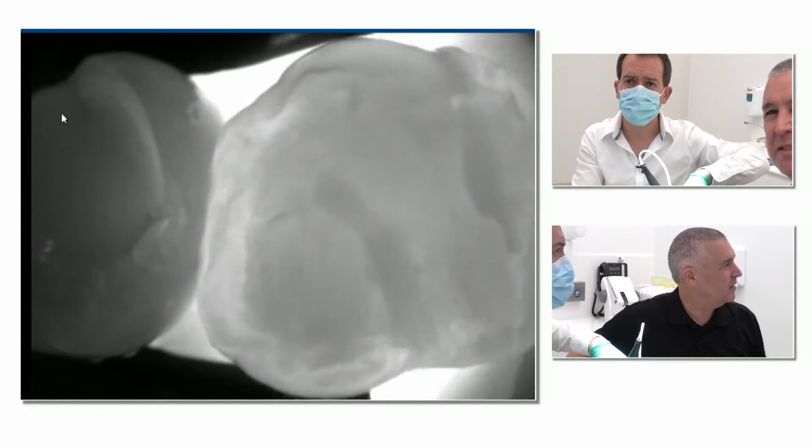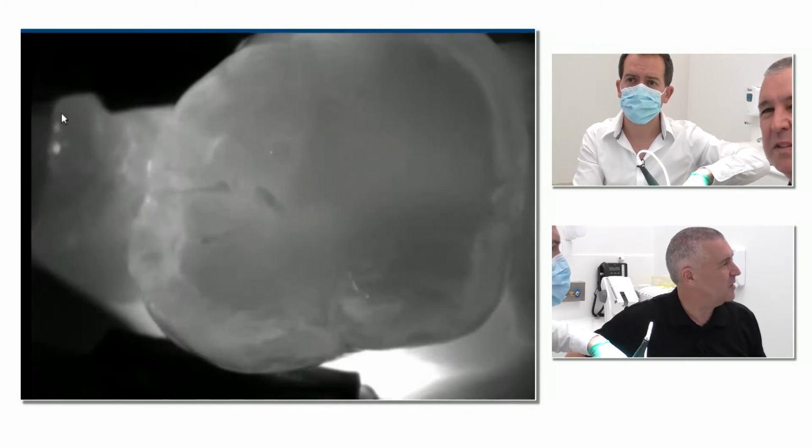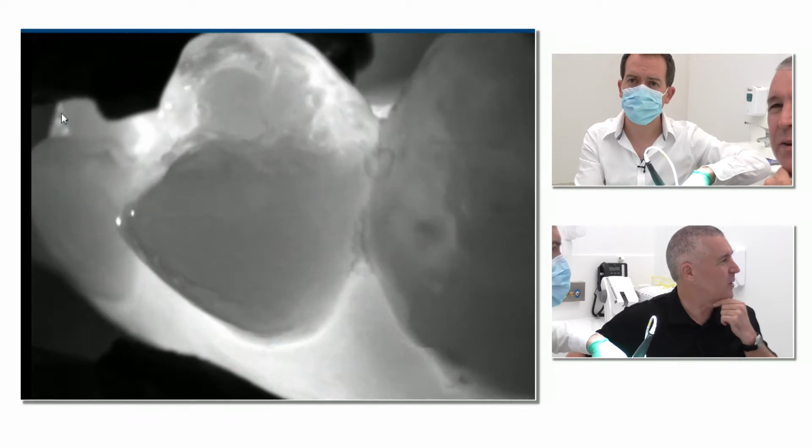Here we are looking around the molars. Now we can see there we've got some fissures there. You can see that lovely rim of enamel around the outside.